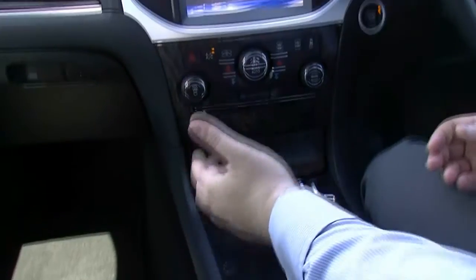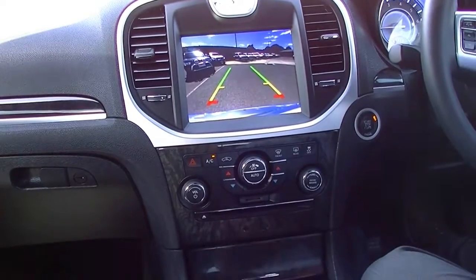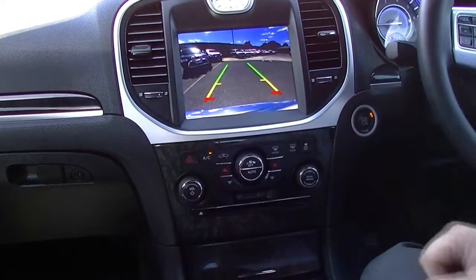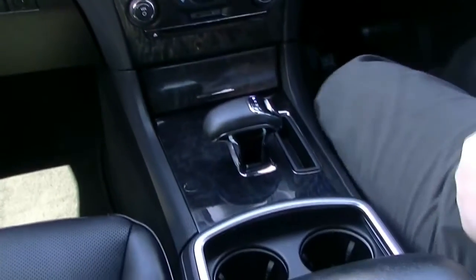You pop it into reverse, you get a big color screen with the lines showing exactly where you are. Really, really nice big screen, and it's on a good angle so you can see what's coming. Pop it into park. So my cameraman doesn't really like it when we roam off while we're doing the videos.